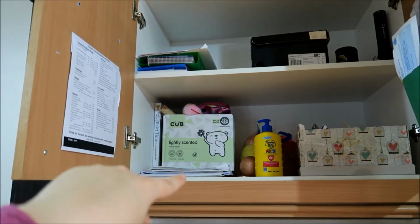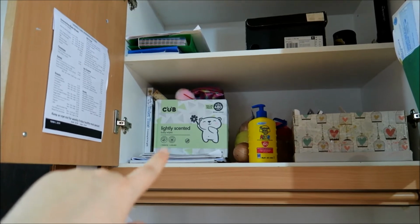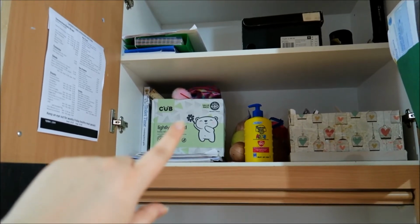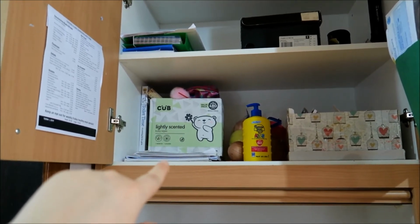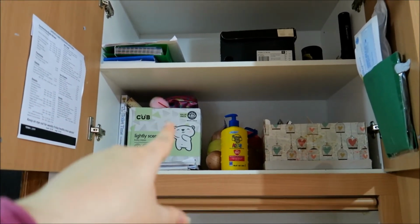And then this box here and here is usually Isabella's drawing things, because otherwise if she has them, she will run wild and draw on things now. So it's just something she started doing the last month or so. So now I've put everything up there.